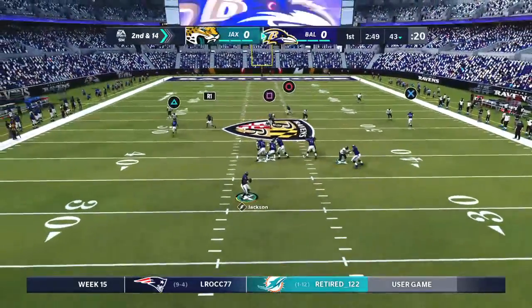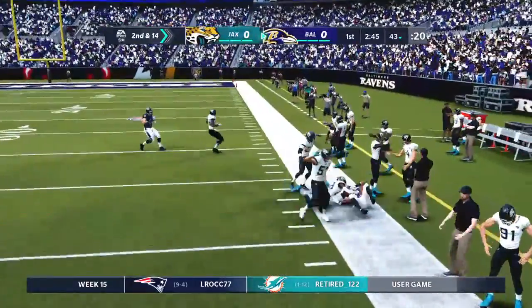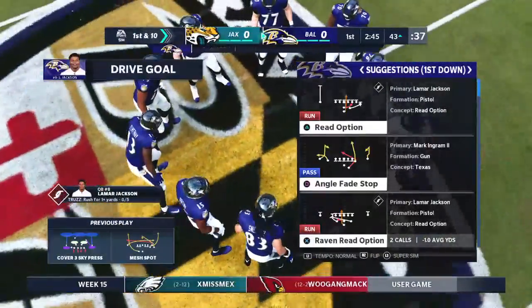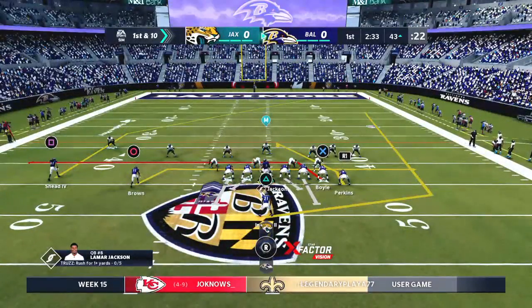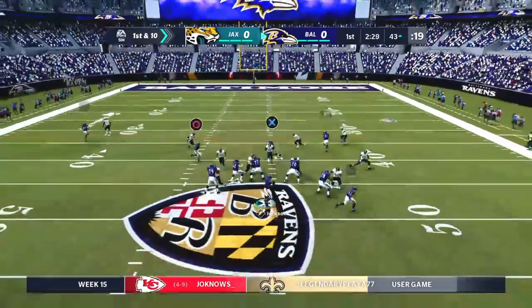Throwing on 2nd and 14. Jackson. It's brought in here by Willie Snead, and he gets this to the other side of midfield across the 45 before going out. Give him 14 on that one and a first down. So the 14 yards takes him from 143 to the other for 1st and 10.